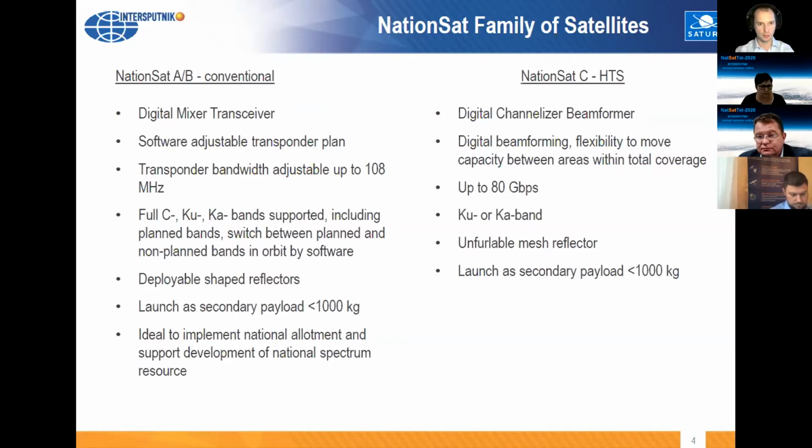This makes it possible to perfectly implement national frequency allocations and make use of the rights that the ITU gives to national administrations within the framework of the plan of FSS and BSS services. The HTS satellite has a digital device which flexibly shapes beams. Apart from frequency flexibility, it has coverage area flexibility within a given satellite coverage area. There are multiple spot beams that can be redirected and that can have different coverage, each of them. So it's maximally flexible, meeting the demand that may vary, that may change geographically.